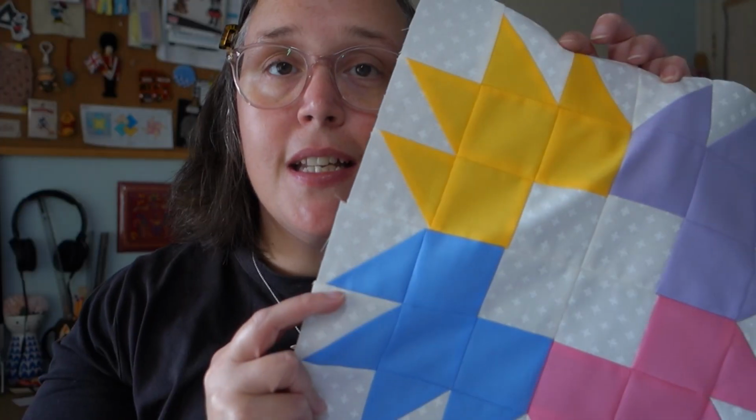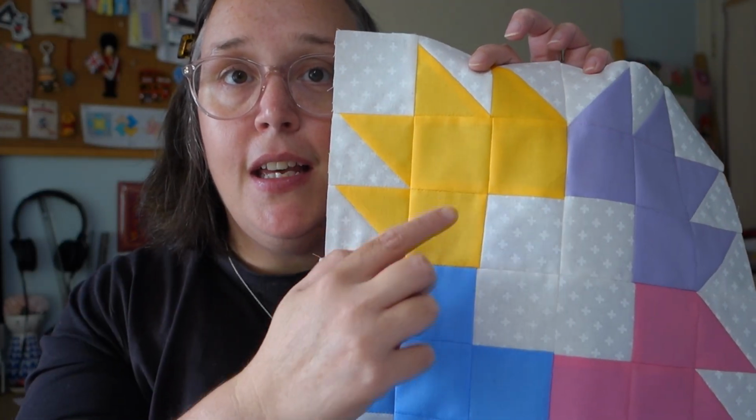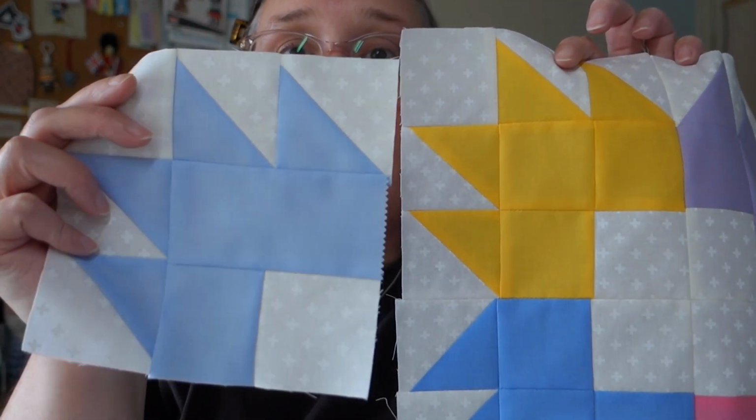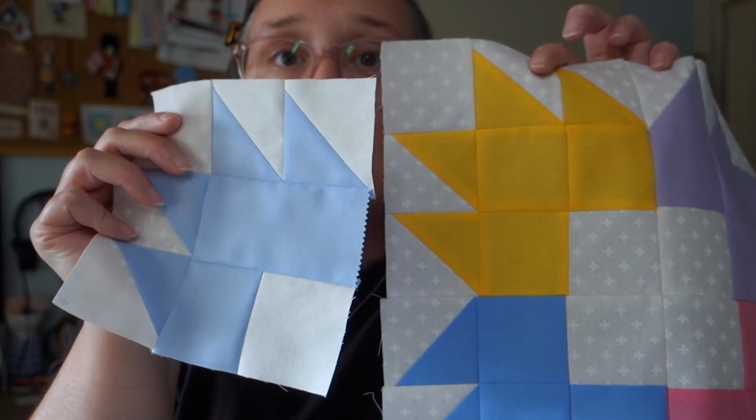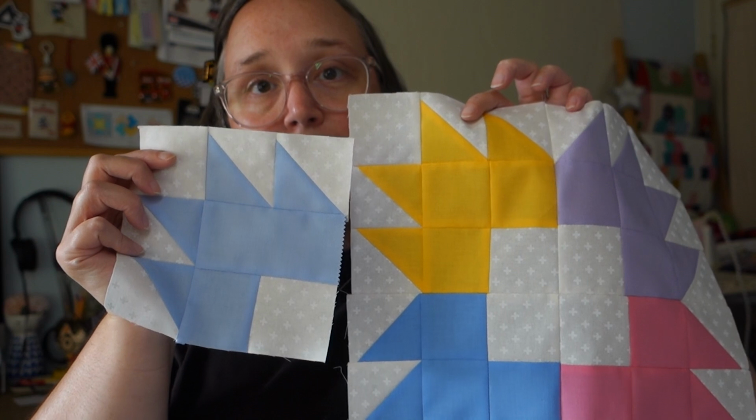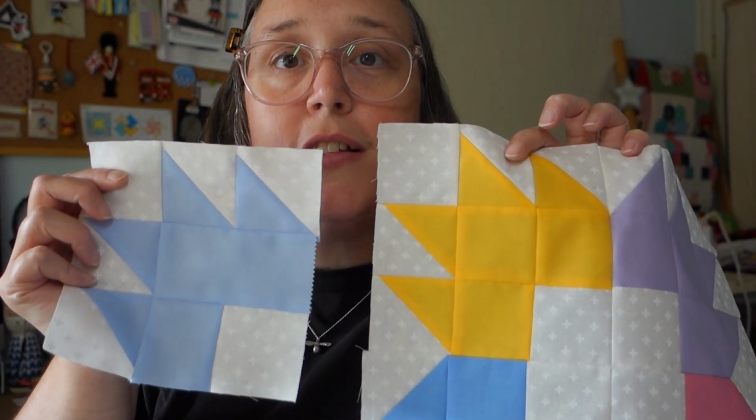That was one of my main goals, to find a pattern that would really highlight each of these amazing prints that Claire has sent in this advent box. I did consider changing it slightly, instead of doing a full patch in the middle, doing more of a rectangle and then a square, but I don't think I really like it. Oh, actually, now that it's on the camera, it's not that bad.